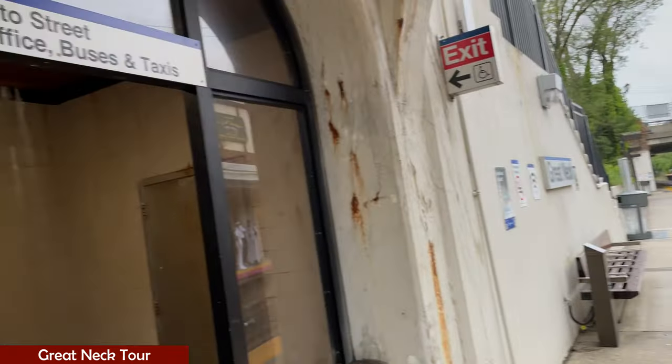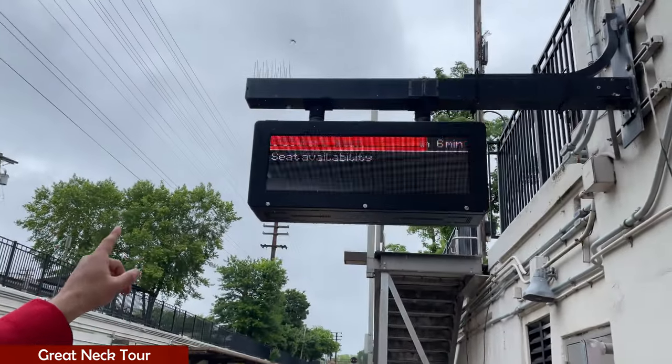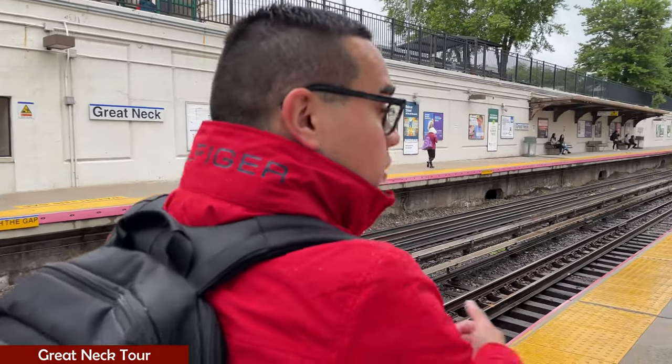Elevator to street, ticket office, buses and taxis. You guys get the point of all of that. Another nice destination display. So this is the seat availability. It looks quite empty, right? Because if it feels like orange or red, that means it's full, right? All right, so that means not that much people are going on a train today.